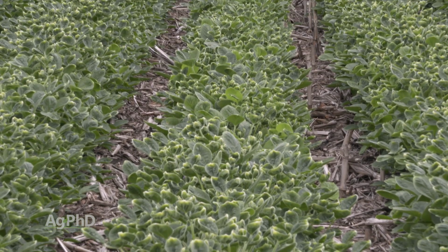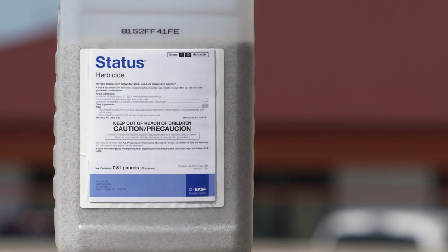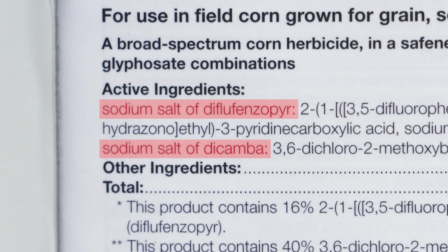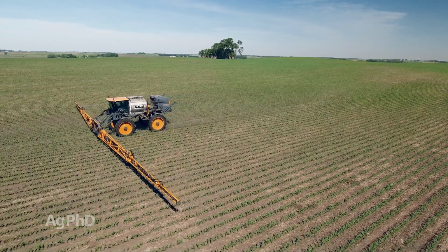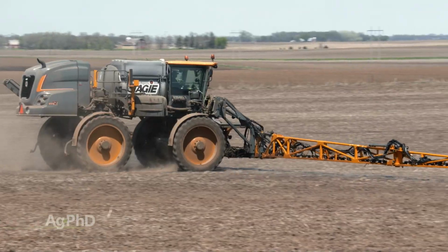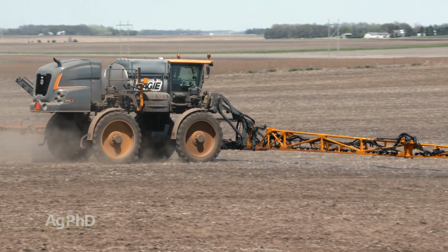Yep, so then a lot of people say, well, I'll use Status. Well, that still has a little bit of dicamba in there, and yes, the main weed killer is diflufenzopyr post-emerge, but you've got some dicamba in there, so you're again left with that risk. So that's where we come back to don't use your HPPD and don't use your atrazine pre.